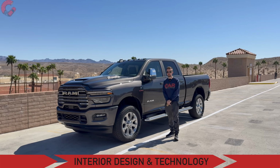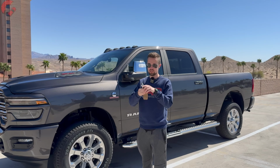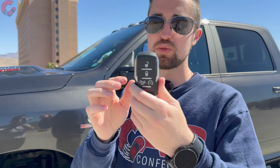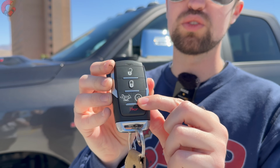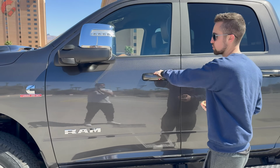All right, now let's move to the inside. First, we'll take a look at the key fob. Of course, you have the typical Ram branded key fob. You have the smart entry system as well as remote start on the fob for this Laramie trim level. And getting inside, just reach behind the handle. That will unlock the door.